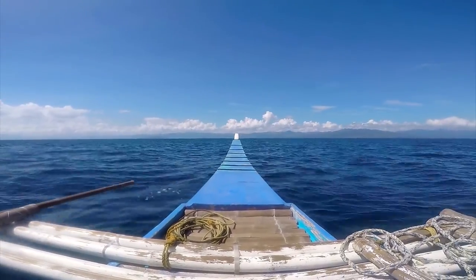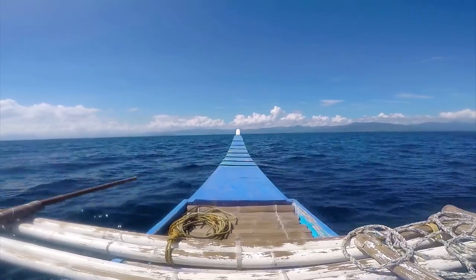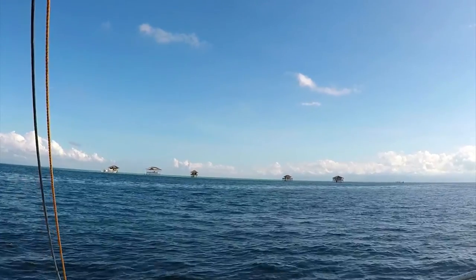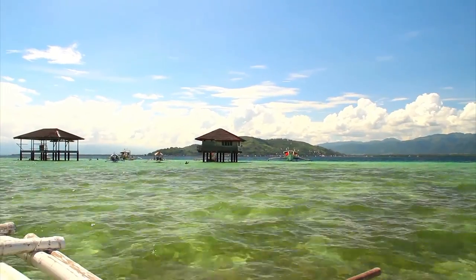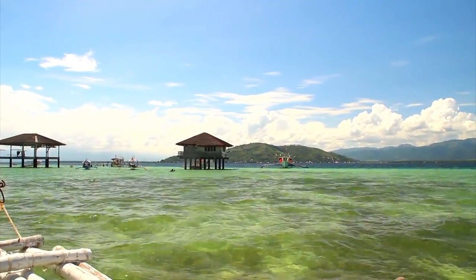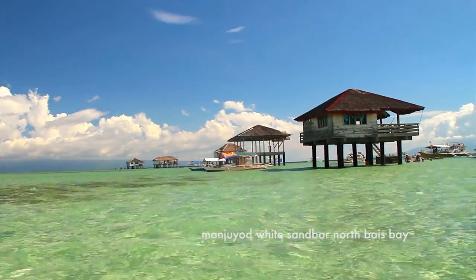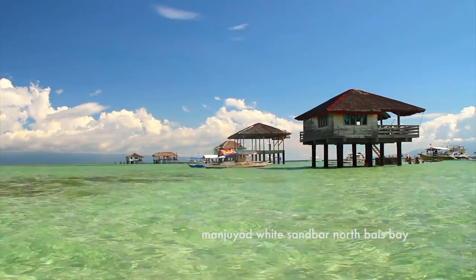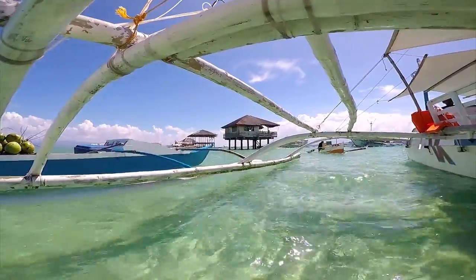Now we head back to the sandbar, which is sometimes called the Maldives of the Philippines. As you can see from the color of the water, that's sand right there. So we're only in about 3 or 4 feet of water right now. It's very shallow. Sometimes the sand is fully exposed, but not today.